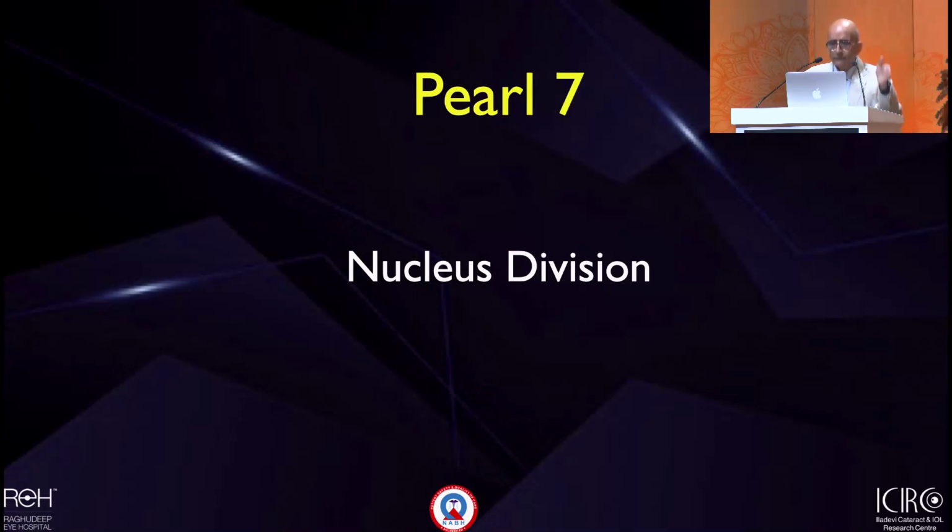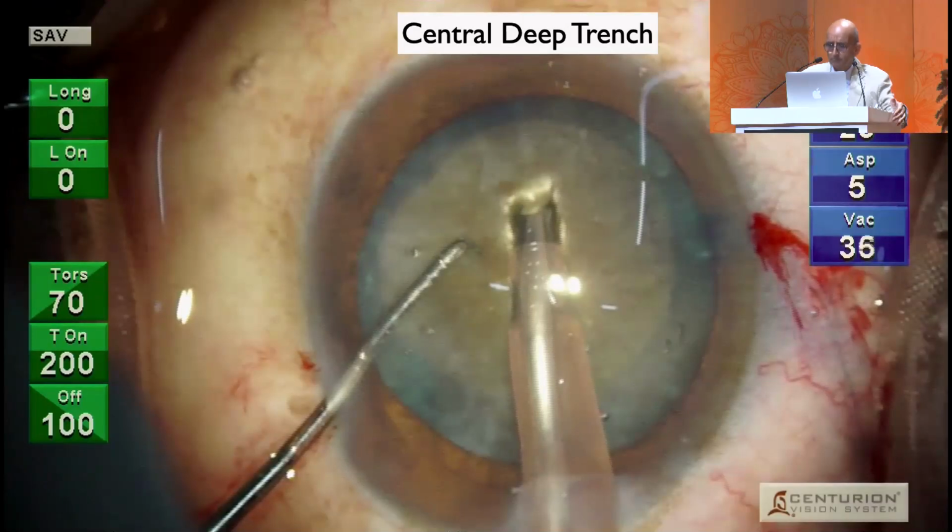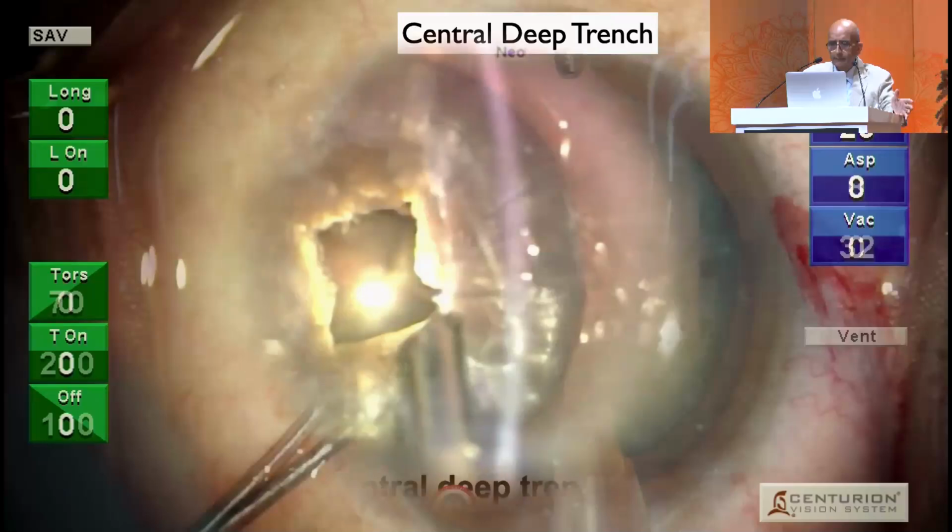Now, next stage, as I said, is the division. But notice the parameters. You don't need a vacuum. You just want a vacuum to run the pump. 50 millimeter is enough. Not too much of a flow rate, but sufficient power. All right, so that's having done that.